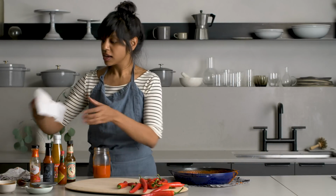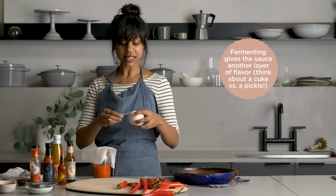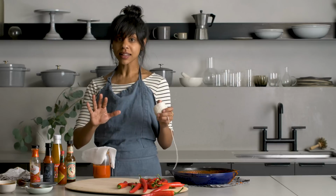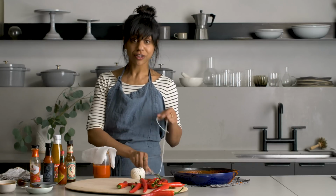So now we're just going to keep this jar at room temperature to ferment. And you want to taste it every day, every couple days, and see if you like it. And once you like it, that's where you keep it, and then you transfer it in the jar to the fridge, and it's ready to use.